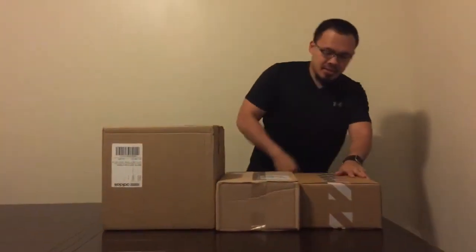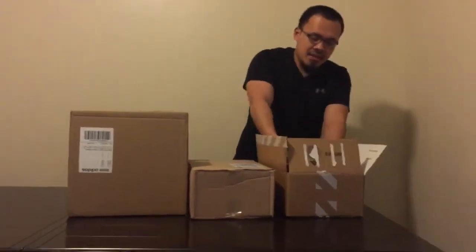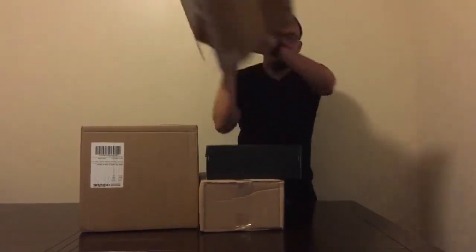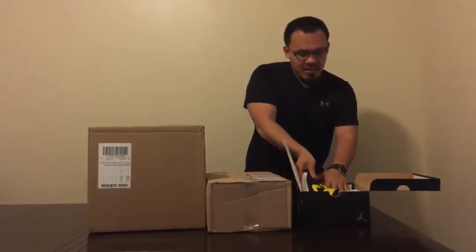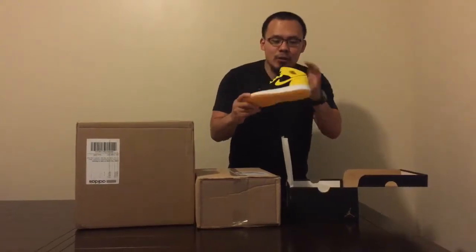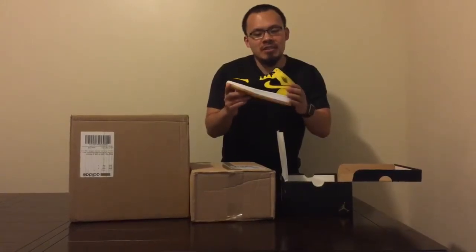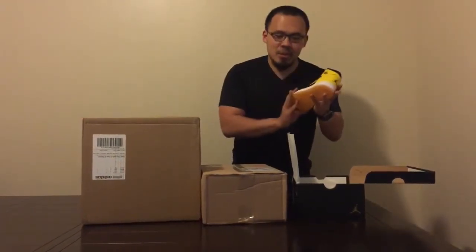First box. Air Jordan New Love. I believe these are the grayscale versions. Bought this for my girl, my babe. I believe this was her first pair of Jordans that she ever bought or she loved, which is ironic because the shoe is called New Love. So hope she liked this one.